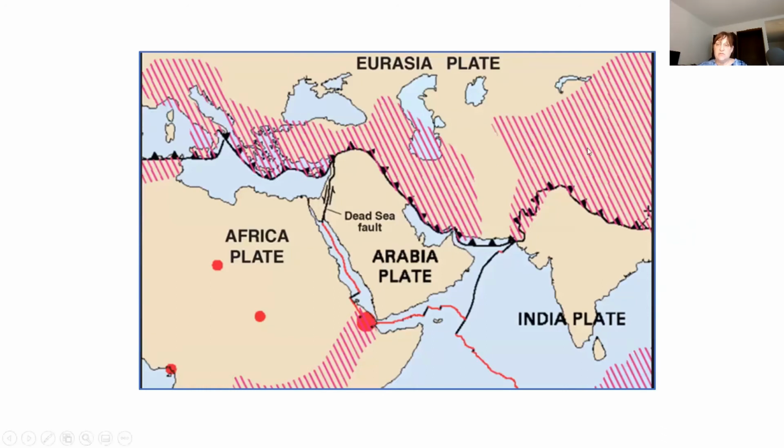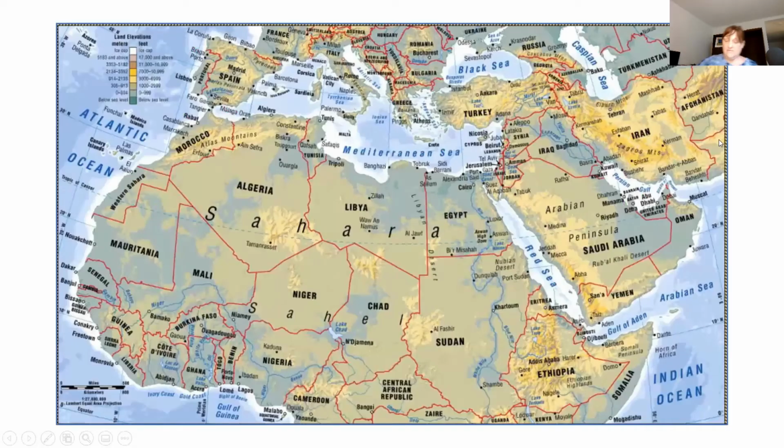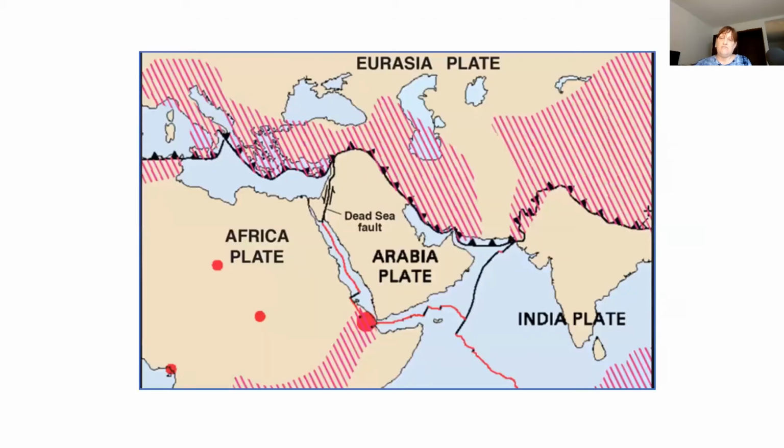Now we are going to move to North Africa and Southwest Asia. There are two things that define this place. The first, go back, it's plate tectonics. Now, we just looked at the spreading center here in Africa, where the ground was opening up and the volcanoes were coming up and the fertile soil.